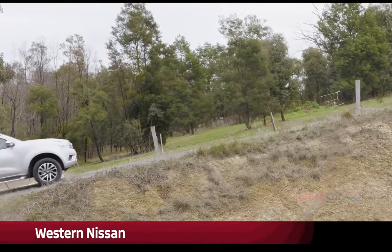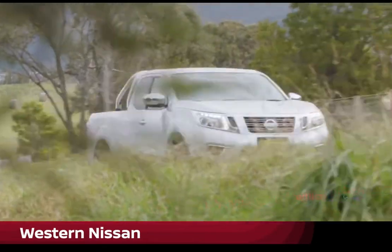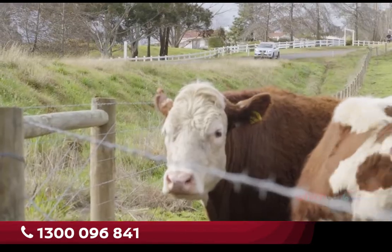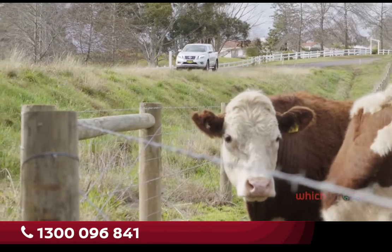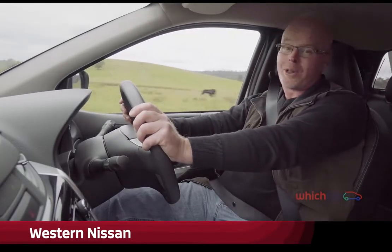If you're after a compromise between these two and passengers aren't a priority, then a King Cab is not a bad option. It'll fit a couple of passengers inside without sacrificing load capability. Really, it's all about how you carve up the work-life equation.